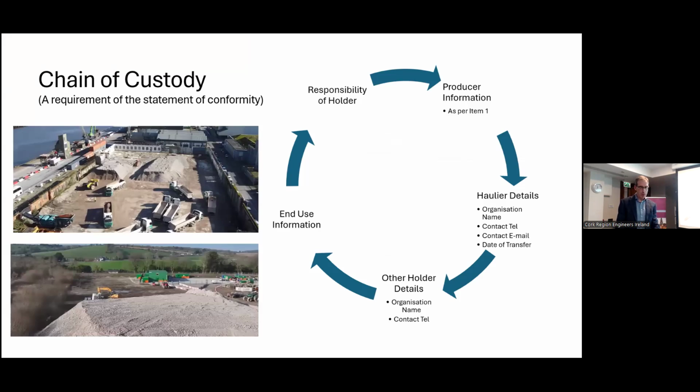The other important aspect, which is a requirement of the statement of conformity, is chain of custody. The person who is responsible for the chain of custody is the holder. The holder of the material at a particular time must have this chain of custody up to date, and that includes the producer's information. So if you think about it, once it's left the yard, we have no more effect on it, but it has to revert back to us to see what we did with it. It includes the haulier details, who's transporting the material, other holder details, and then the end use information. That's always on the statement of conformity and also on the chain of custody. It goes back around, so that's a kind of circular thing that you must maintain oversight of, but the responsibility is with the holder.